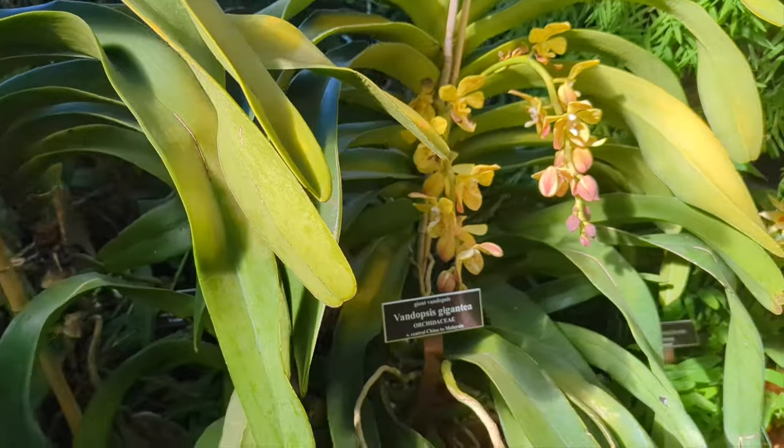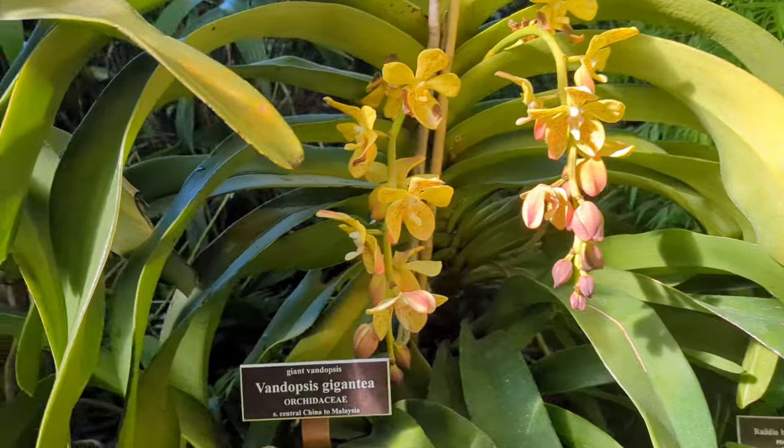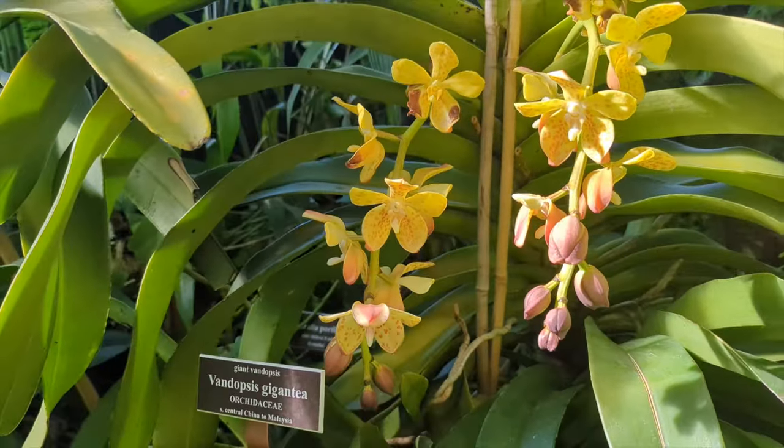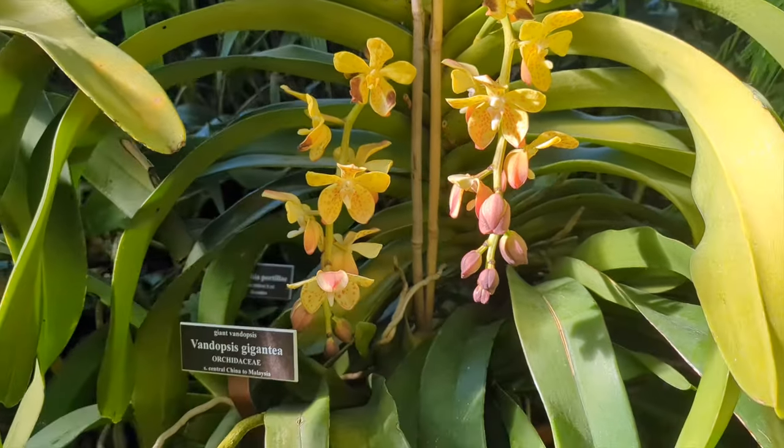This vanda was enormous, by the way. It's the Vandopsis gigantea, and I can't even... It was like the size of a 40-inch TV. It was huge.